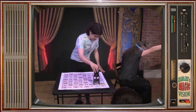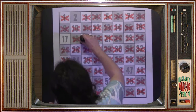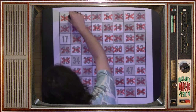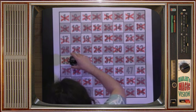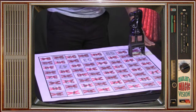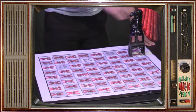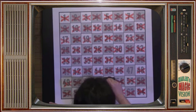Over to the left edge, 25, 19, to the top at 2, back to the left edge at 17, 34, left edge 49, there should be 3 squares left, bottom edge 59, up to 53. Back where we started at 47.